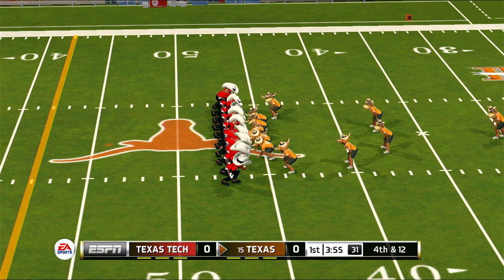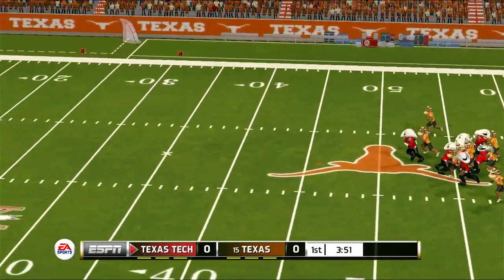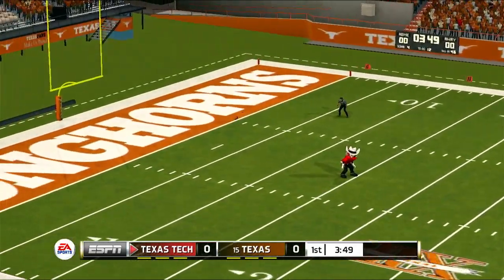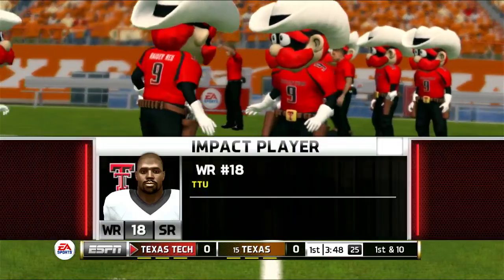That makes it 4th and 12. They've got 10 guys up. They're coming after the kick. They get this one off, and it's a beauty. And it goes into the end zone, down for a touchback.